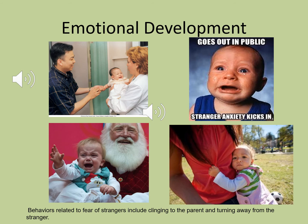They shy away, like turning away if somebody is trying to talk to them, or different examples. There's a couple of examples in this picture. They just don't like anybody that they don't know. And that could even be somebody within the family, like grandma and grandpa. Maybe they don't see them as often. And they really cling to mom and dad. Bury their face in their shoulder or their shirt.